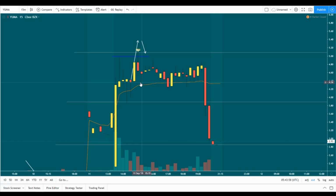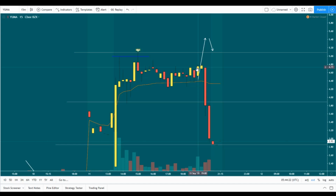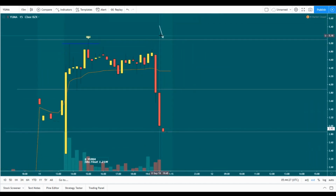You don't hope for things to happen, right? You need that confirmation. When it did break back down, it just ranged in here and I never got back into the trade. I did draw this resistance line as a new resistance line to see if we would break above this point at any point during the day. But as you can see, we never broke back above that point, so I never entered this trade. But what I will be doing is watching this for a possible continuation tomorrow.